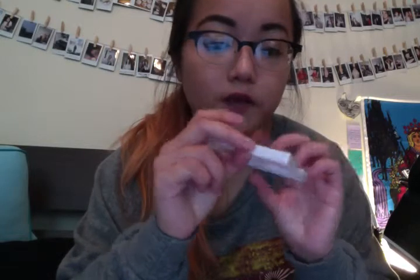The next are these Shany lashes. I did go through a lot of false lashes. I think I went through like 5 or 6, mainly from Halloween parties and other stuff. So this is the Shany, in the set 01-7, and these are so natural. I love them. I bought some online from Shany, a whole pack of 15, and they were fairly cheap, I would say.